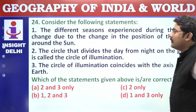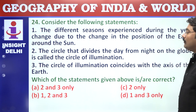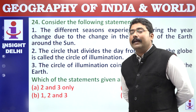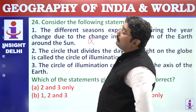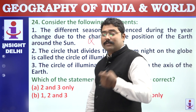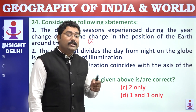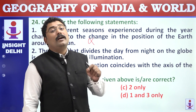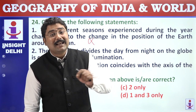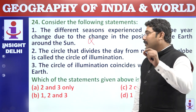Consider the following statements. The different seasons experienced during the year change due to the change in position of the earth around the sun. This sentence is wrong. Now you might be wondering why. Because only the revolution of earth around the sun is not the responsible factor for the change in season, but rather the revolution of earth around the sun on its tilted axis. So if the earth were not tilted, seasons would not change.